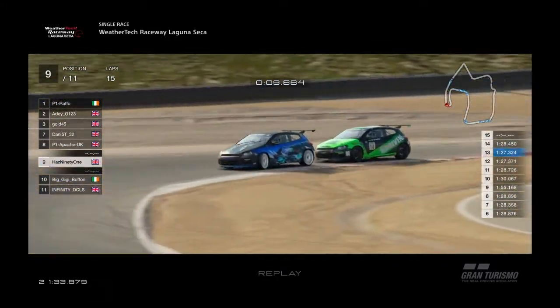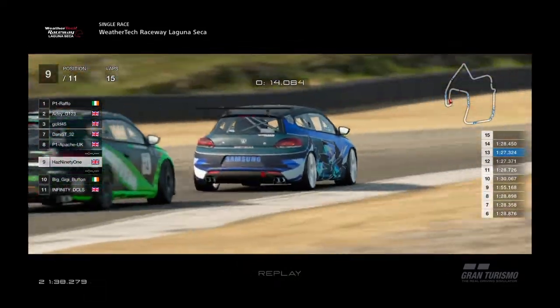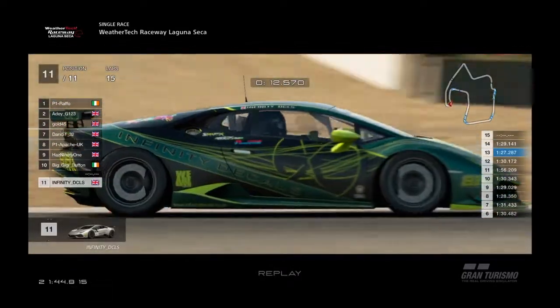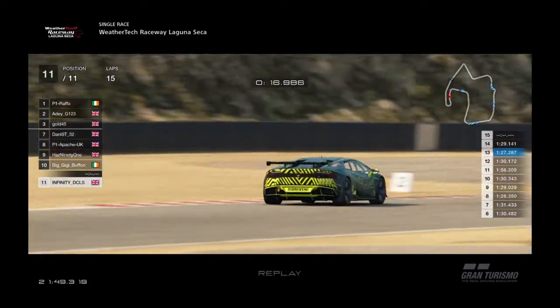Has passed Buffon for 9th place. So he's catching up. He's got a bit of a gap to go to 8th place of Apache, but can he do it? Can he get there? Likewise with Dave, he's slowly catching up to this battle for 9th place, but runs wide on the gravel there.